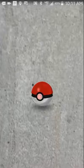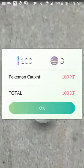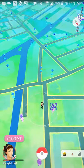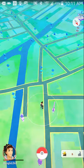It'll take about 10 minutes on 95 to get back to the center. Got him. Not that I really like Rattatas, but I need to evolve some. So, just for the XP. So we can level up.